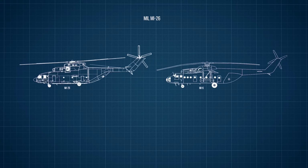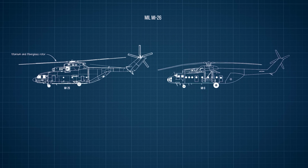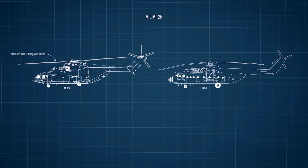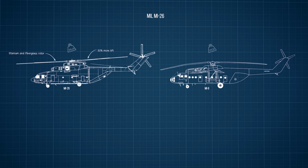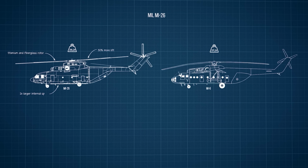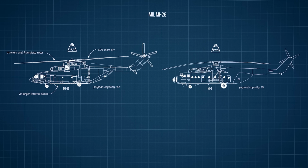The Mi-26 main rotor was made with the use of titanium and fiberglass for the rotor blades. This allowed the massive 32m rotor to be 2 tons lighter than the predecessors and generate 30% more lift. And in the end, the Mi-26 dry weight was only 2 tons heavier than the Mi-6, but the internal space was 2 times larger and the payload capacity was 1.8 times larger than its predecessor.